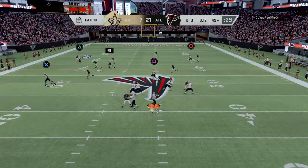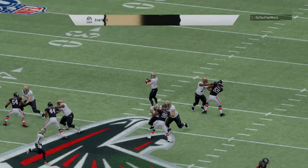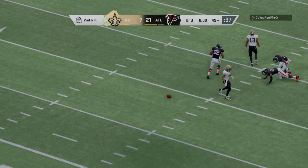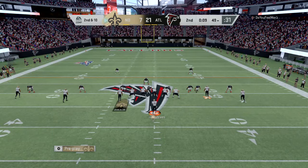Working from the gun, it's Brees. He's going to fire one deep, middle of the field. That'll be incomplete with 9 seconds now showing on the clock. It's now second and 10 after the incompletion on first down.